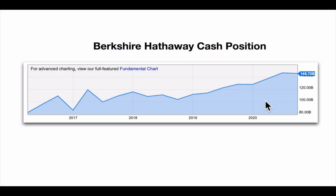A bit more analysis into the cash position. So this is the Berkshire Hathaway cash position going back a few years. And for me, starting around 2019, you can see he's not really been buying that much. And the cash position has been building and building and building. And now it's close to record highs.